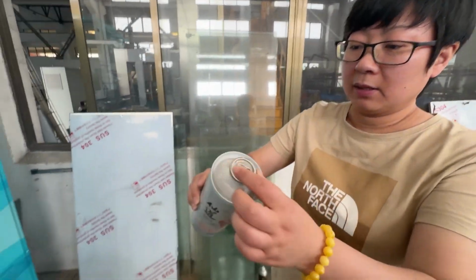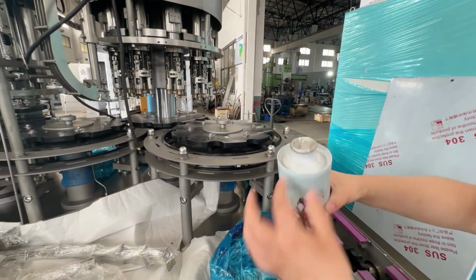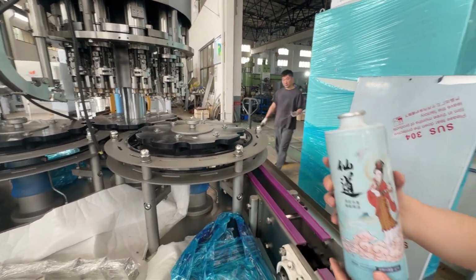Like this is for aluminum capping with tin can.